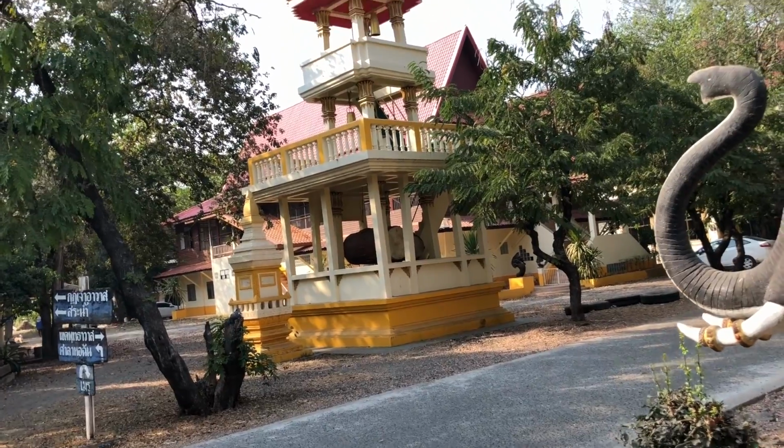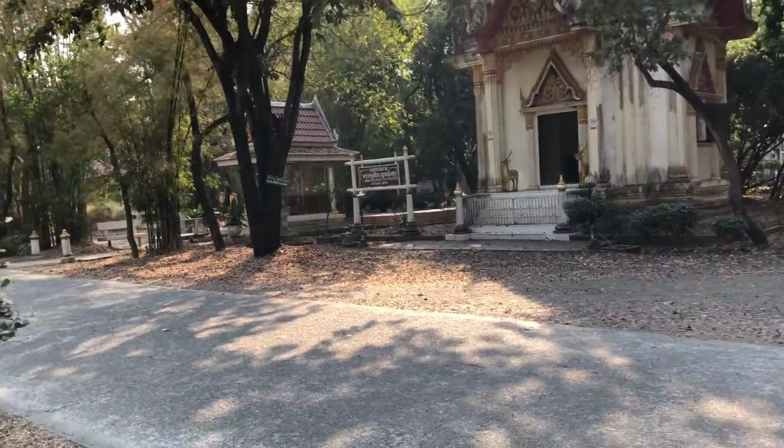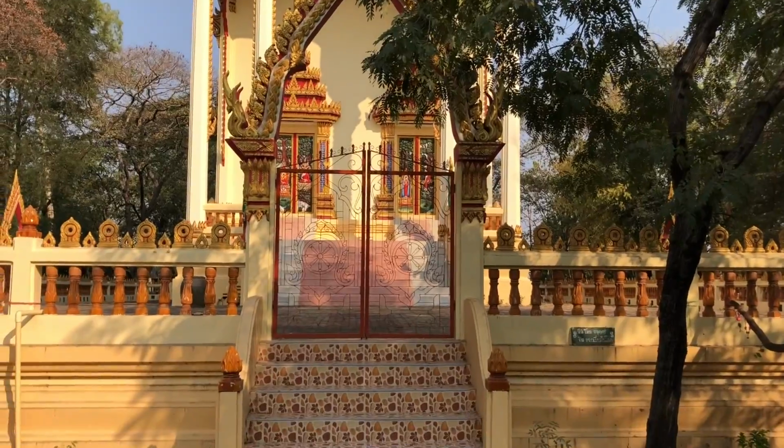So I think this might be a quiet, peaceful spot. Lots of shrines in this area. Giant killer speed bumps. Let me get set up.